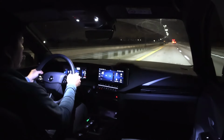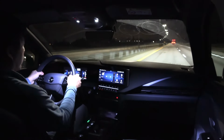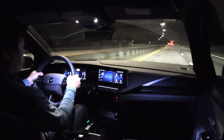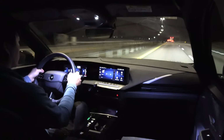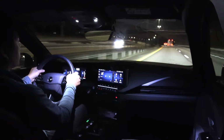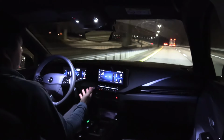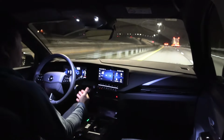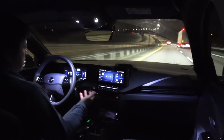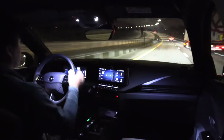But I felt like it wasn't as harsh as some of the previous Teslas, especially the Model Y. The first gen Model Y that came to Europe was quite harsh. It wasn't that bad, but just to give you an idea, this car's suspension, ride and comfort do not feel the same as, for example, a BMW i4, which is kind of similar in size, right?